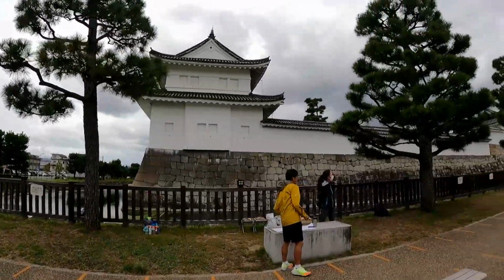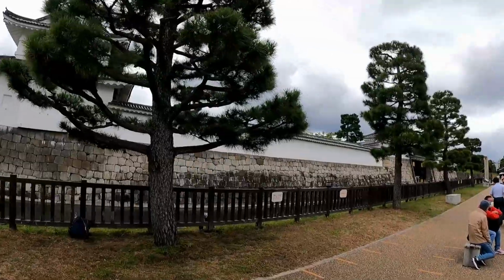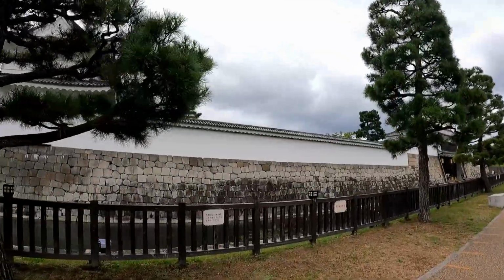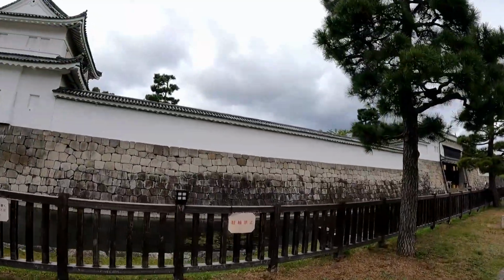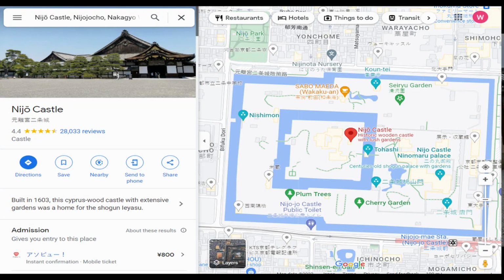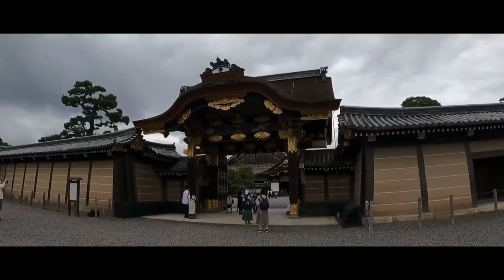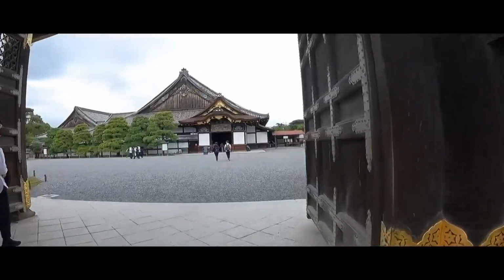All right, as you see on this side, that's the castle. So let's see what's behind these secret, mysterious doors. Here we are at the historic ground of Nijo Castle. It was built in 1603 as the home of Tokugawa Ieyasu, who was the first shogun of the Edo period.